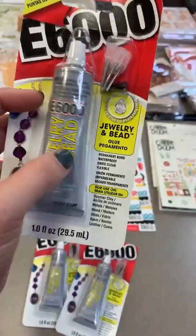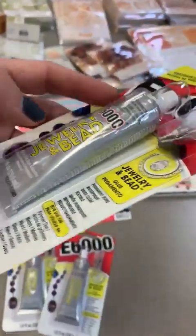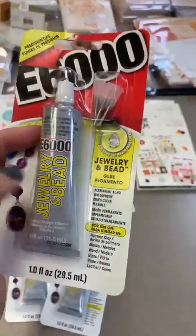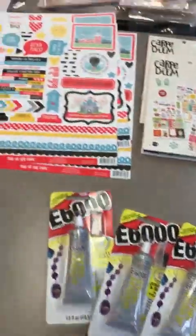If anything breaks at home, and the boys know where we keep this at home, they fix all kinds of things that break at home with E6000. So this is just one of those glues that you keep in your junk drawer. Keep it around, but it is safe for your crafting as well. So that's back in stock.